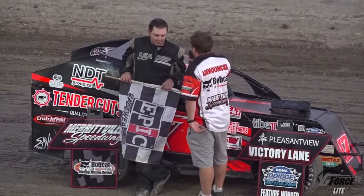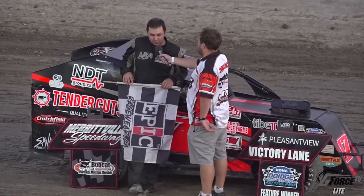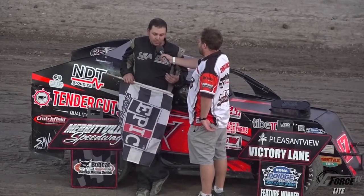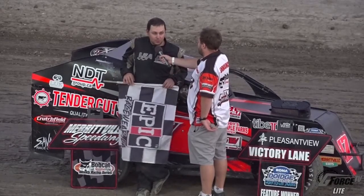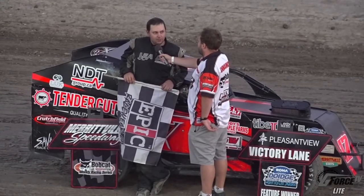Who do you want to thank for the drive here tonight, Josh? I got to thank my dad. He came over a couple nights this week. We changed the rear end in this car. We've been chasing problems with this car since it was new. We couldn't get it to rotate properly, but it seems to be a little bit better now.